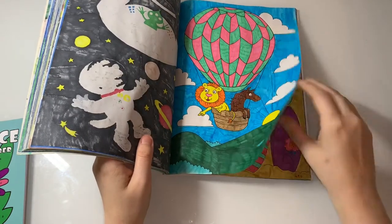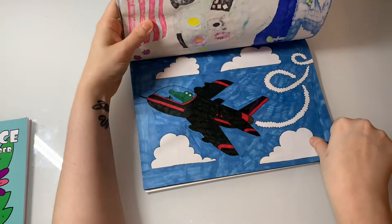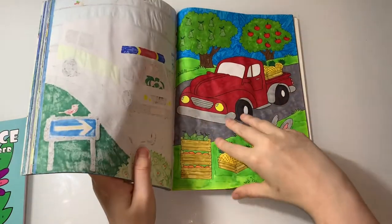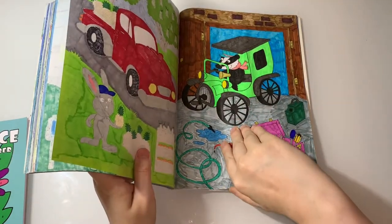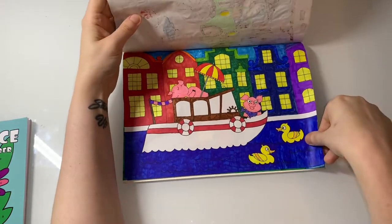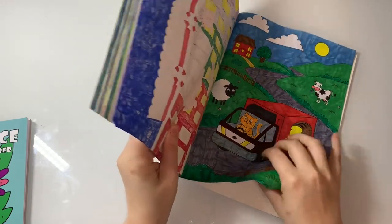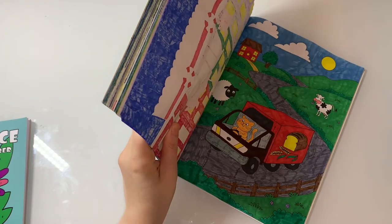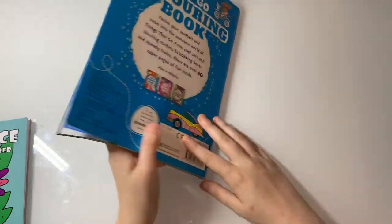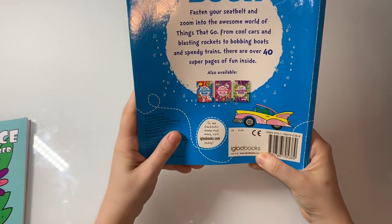Love this page. Just love the colours that I did. And this one. Can't believe I did this 2 years ago. Like the entire book 2 years ago. That was the Things That Go colouring book, and the same people, it's Igloo Books.